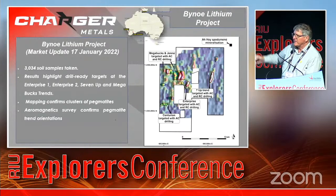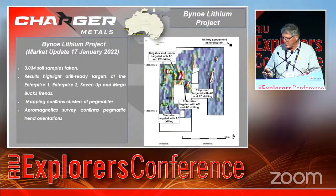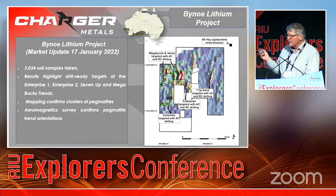This whole zone through here is over 8 kilometers long. And so it's stacked pegmatites, strong lithium signatures. Up in this part of the world, if there's any lithium minerals around, they're usually gone. So the best you can hope for is short strike length halos around where the lithium's come from.